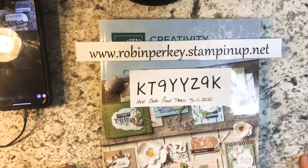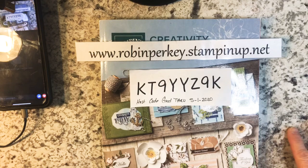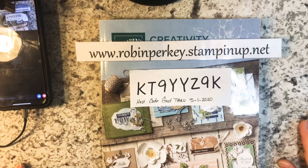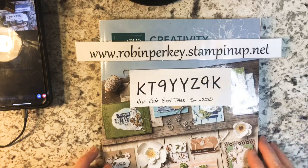I just want to go through the catalog with you really quick. I'm not going to try to make this too long, and just go through the retiring products, and these are while supplies last. There are some that are sold out already, but I just thought I'd go through it with you really quick and show you in case you hadn't seen it already.